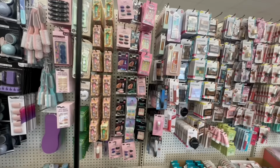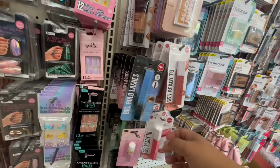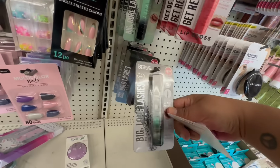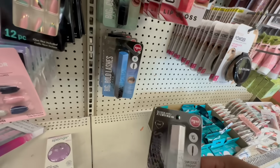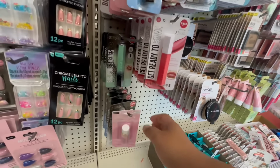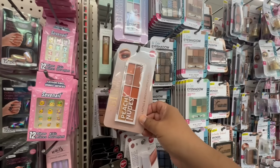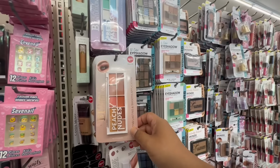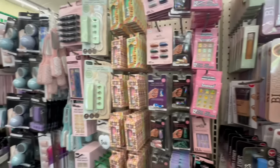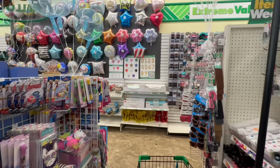Let's see. Oh, they've restocked these. The big bold lashes. Tons of these. They also have the mascara, the black and white packaging. And look, they're starting to put pricing on it. So I wonder if that means they're going to start bringing out makeup items that are more than $1.25. Ooh, Beauty Intuition. Well, this store is very busy today. So this is the Peachy Nudes. All right, let's go explore what else they have in store for us today.